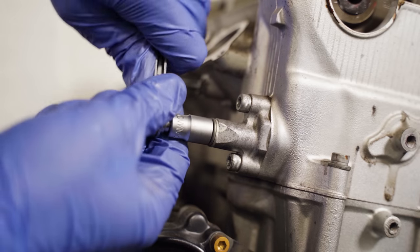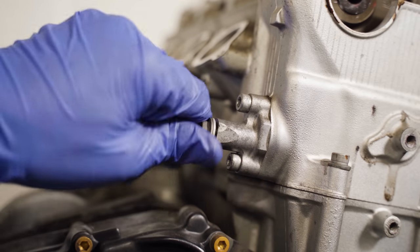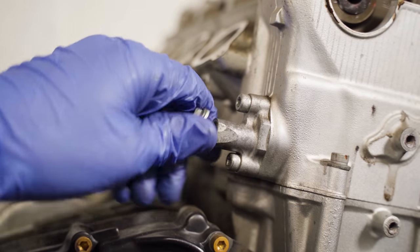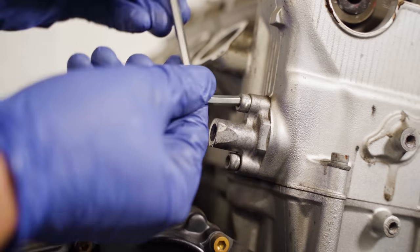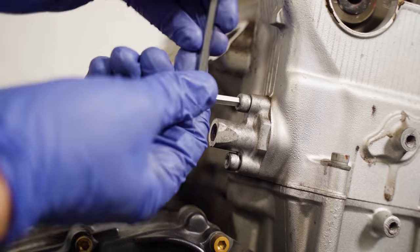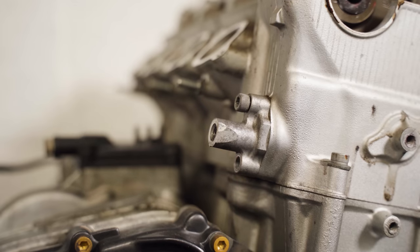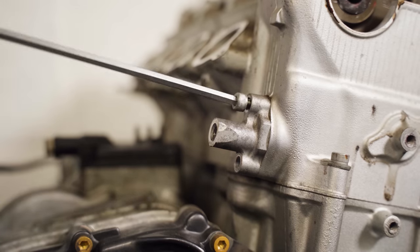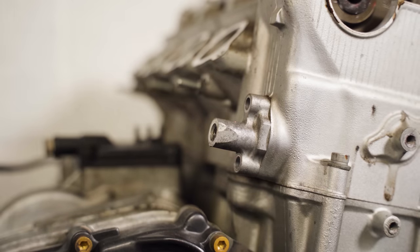Then I loosened the cam chain tensioner, removing the bolt and spring. The mounting bolts had some serious thread lock on them, so they were a real effort to spin out. I got there in the end, and with a bit of a wiggle, the tensioner came out.